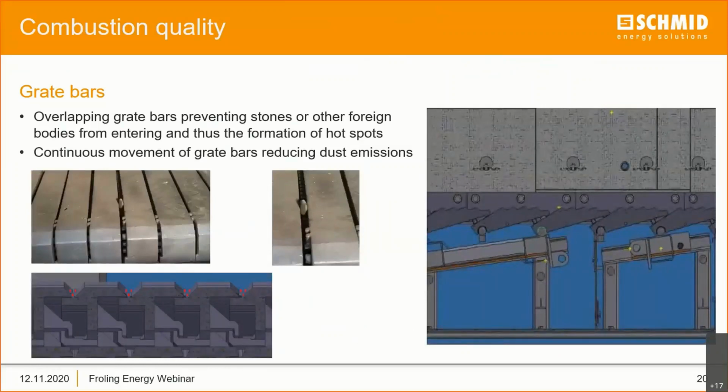But not only uncontrolled combustion can lead to hotspot building, but also stones in the fuel can cause a gap between conventional grate bars and thus open the space for too much primary air supply. And usually after the small stone, a bigger stone goes into the gap, and then an even bigger one goes in. This can lead to a couple of different issues like blocking and damaging the grate and the sidewalls. The Schmid boilers are therefore using overlapping grate bars, so no stone or nail, etc. can get between them. See the picture at the bottom here.